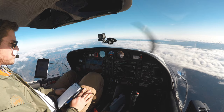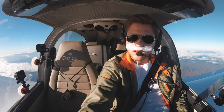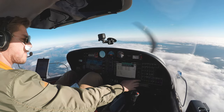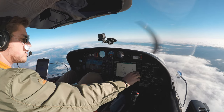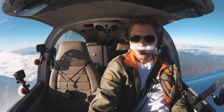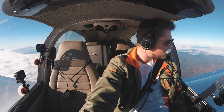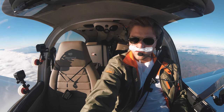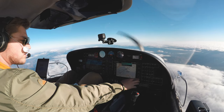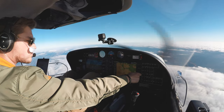So, I am descending towards Kavala. We're going to do the Lobdi 1 Hotel arrival. Then I could do the VOR approach, but I think it's going to be a visual, because Fanny is flying a visual. Anyways, I've loaded the VOR approach. Oh, everything is there.